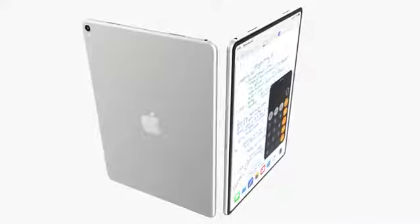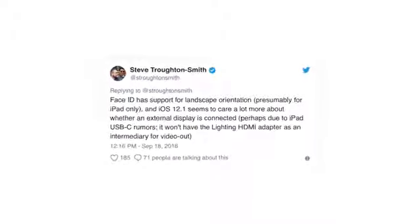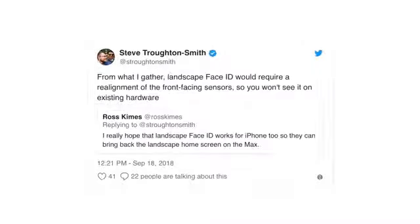And developer Rambo does also confirm that horizontal Face ID will be happening on this new iPad. So you'll be able to unlock it in both vertical and horizontal orientation. Developer Steve Troughton-Smith did share earlier that he found code in iOS 12.1 that suggested that this is happening as well. But unfortunately, it cannot be ported to an iPhone with a software update because of an alignment issue, just the way that these are made in the new iPads.